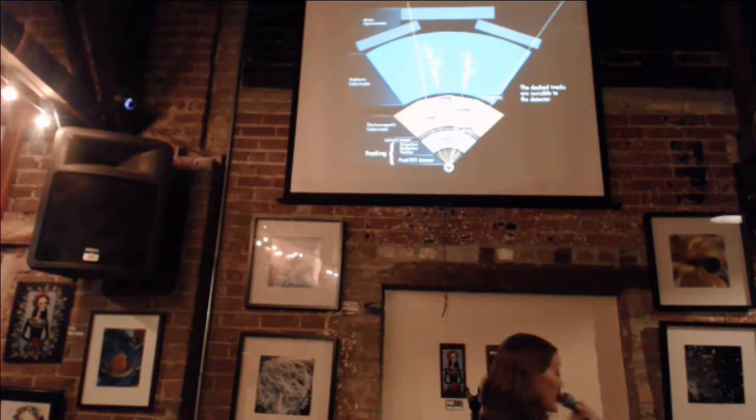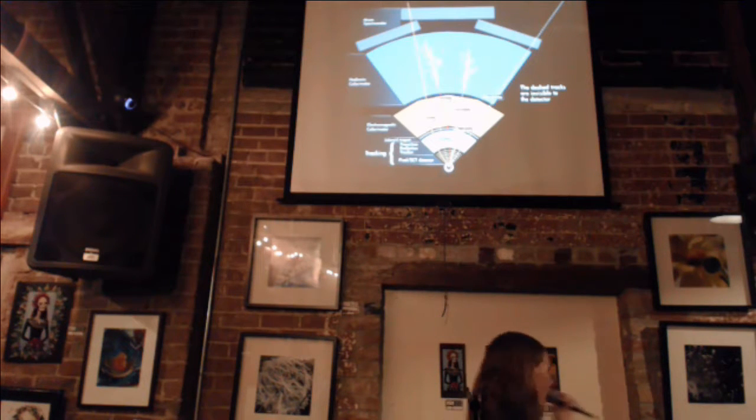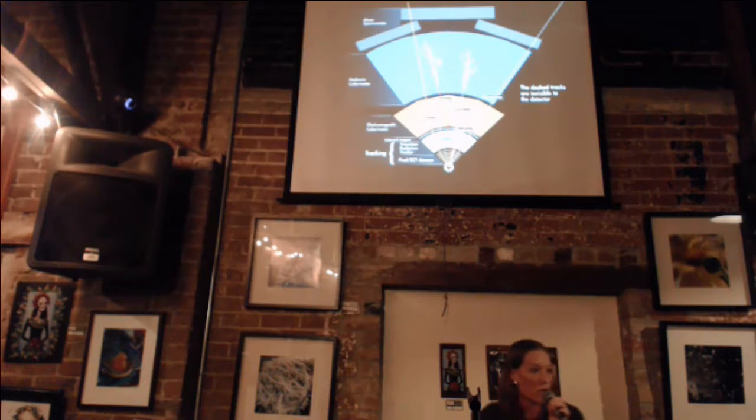Then you'll notice these dotted lines here. These represent non-charged particles, so the neutron and the photon are not charged. And then this dotted line here that's going outside the detector is a neutrino. And we cannot directly detect neutrinos.